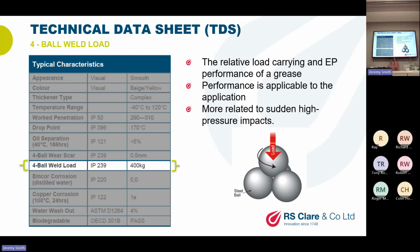So with the weld test, you have these balls. Again, the balls at the bottom are fixed, and they have a ball at the top that gets a load applied to it. But this ball will now turn at anything between 1,450 to 1,500 RPM, which will be the speed of the top ball turning. And this time it's only for 10 seconds. So you apply grease to it. The ball turns. You put it down onto the bottom balls, and you spin it for 10 seconds.